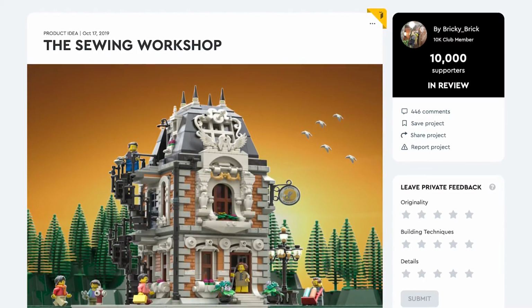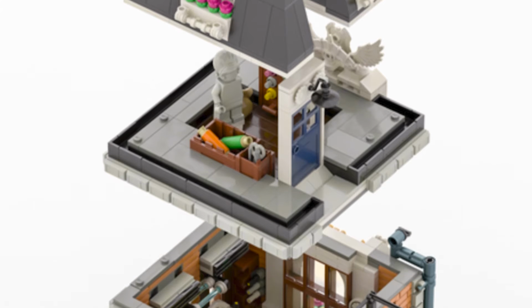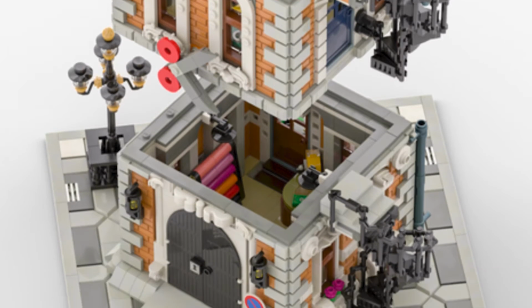Number 34, The Sewing Workshop, again by Bricky Brick. Kudos, man. Another larger modular building. I think a tailor slash fabric store slash cobbler would be a really cool idea for a modular building. So, LEGO, you got some good ideas now.